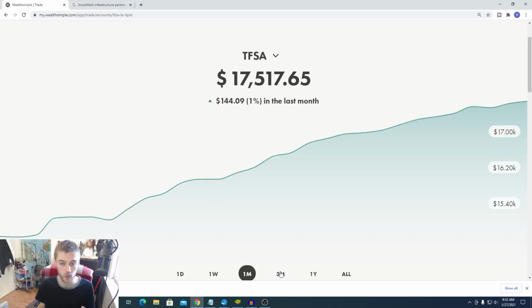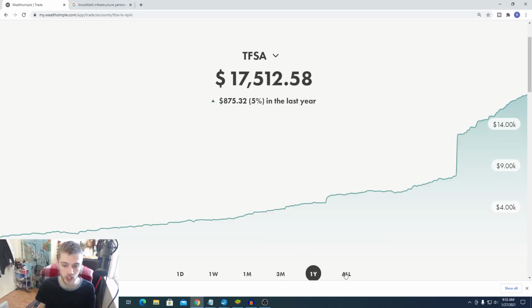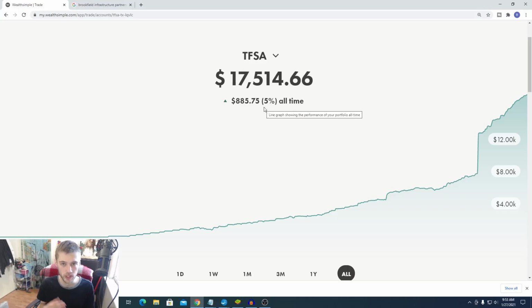In January 2020, when the year first started out, we've seen a nice little increase, and then we're dipping back down a little bit, which is completely normal. Over the past 3 months, we're up 7%, so pretty good gains towards the end of 2020, and over the past year, we're up about $890, which is 5%. It's actually a little bit more than that, because remember, we did move half the portfolio from a personal account into our TFSA, so a lot of those gains didn't get calculated. Even though 5% looks kind of low, it's actually a lot higher than that.